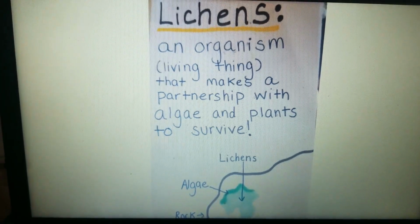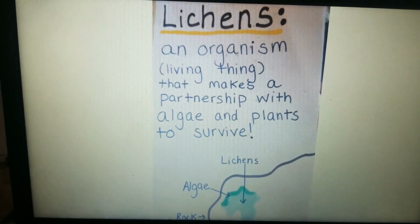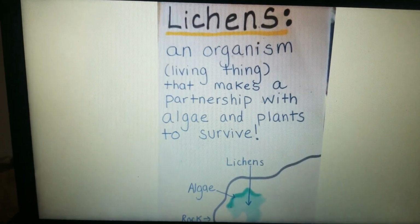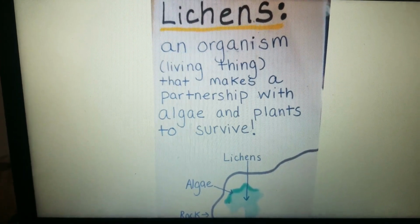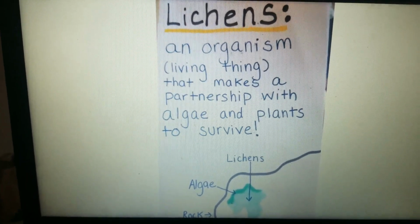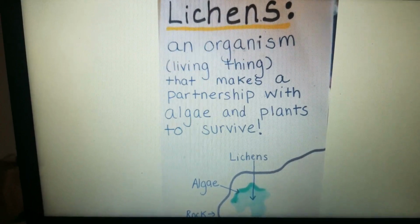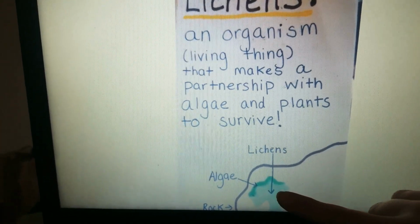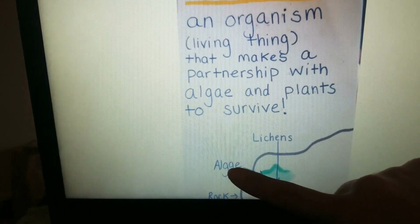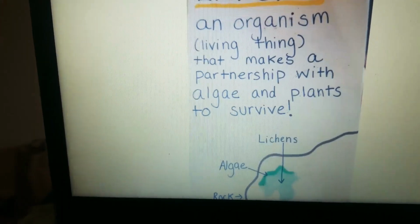Today, we are going to talk a little bit about lichens, and you remember from last time, I found some lichens on my daily walk. A lichen is an organism, a living thing, that makes a partnership with algae in order to survive. So you can see in the picture, my lichens growing on the rock. And the lichens offer support to the algae, and the algae does photosynthesis to make food for the lichens.